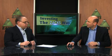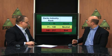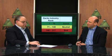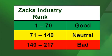So what I put together here is this table to really think of it as your classic traffic light, a little green, yellow, red kind of scenario. If you're in the top third of all the industries, if you're, say, in industries 1 through 70, you're going to be in good shape. Those are going to be favorably looked at by the investment community, and you're going to be just fine. Obviously, the closer to number 1, the better, but even if you're in the 50s and 60s, you're going to be just fine.